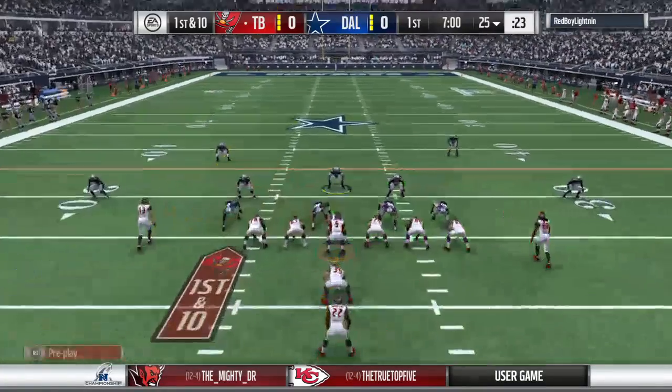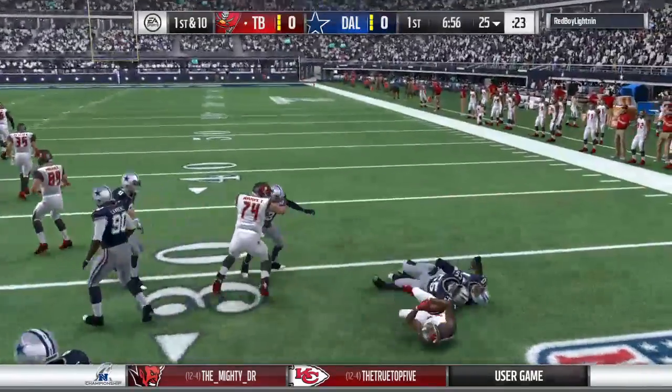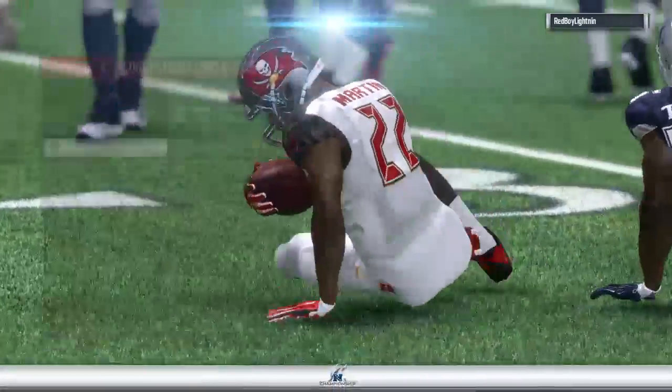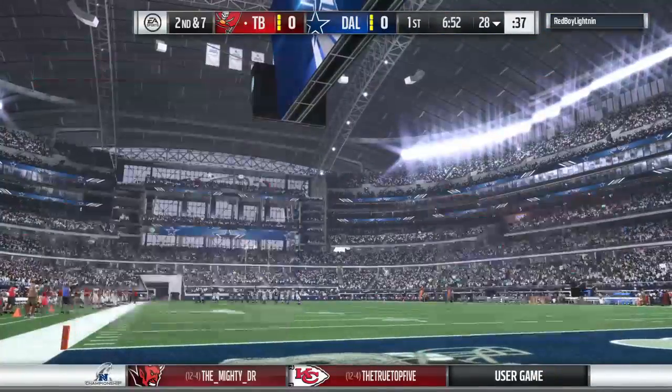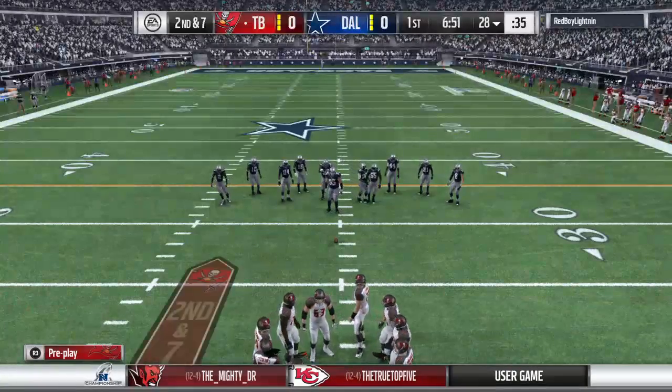They come out here in the eye. The first carry now for Doug Martin. And not a whole lot doing there as he'll get it up to about the 28-yard line. A gain of 3, second down. And here's a look at the starting offense.